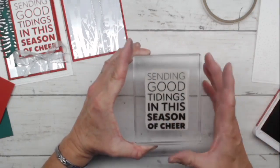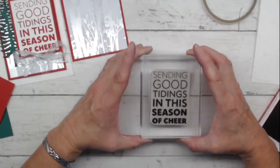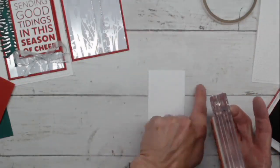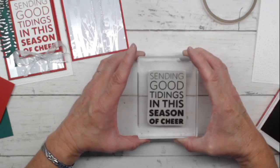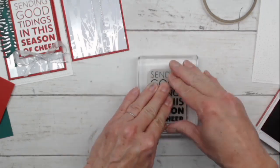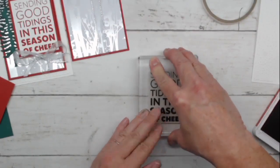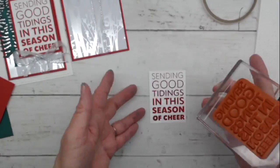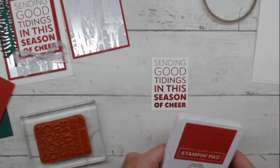This is the cling. This is the red rubber, so you can't see through it. So you really have to kind of know where your paper is, where your stamp is. You can see a little bit of the outside, but you're not going to be able to see all the way down through. And it is snug. I'm not gonna lie, I made it snug because I didn't want to have a lot of surround. I wanted it to just really be sentiment. So here it is, just like that. Sending good tidings. I love this.